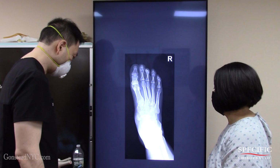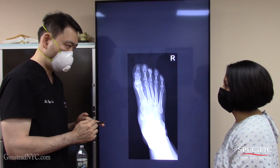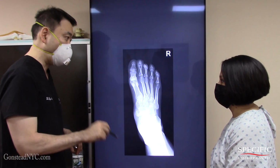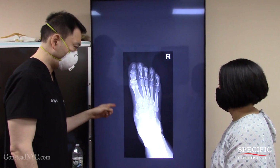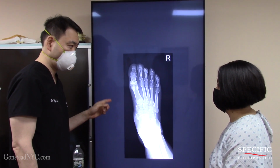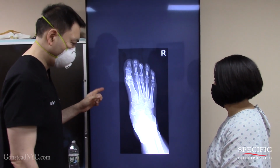Now, based upon the fact that you fell down the stairs 8 years ago and it's been progressively getting worse and it's hot, right? That leads to a conclusion that this is a very strong suspect that you may have RSD, also known as complex regional pain syndrome. Okay. So I'll tell you more in detail.